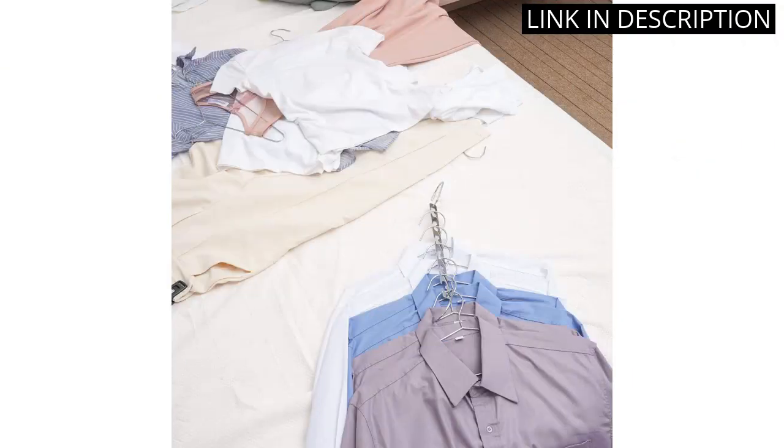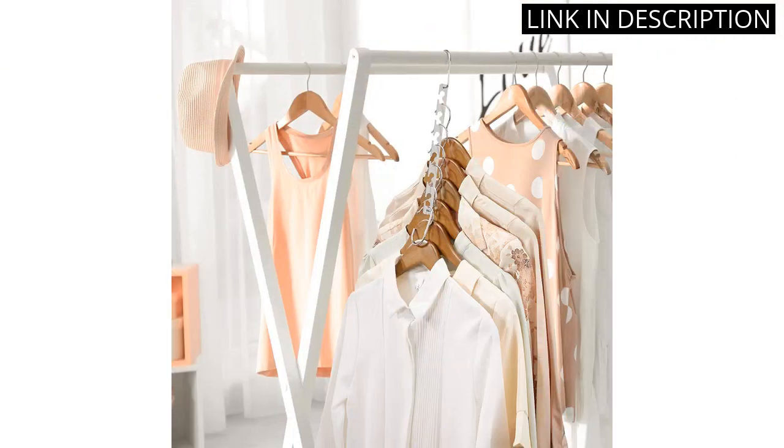Overall, I couldn't be happier with my purchase and I highly recommend these hangers to anyone looking to upgrade their closet organization game.